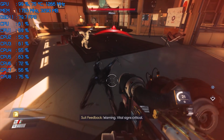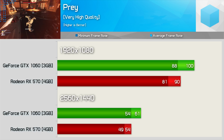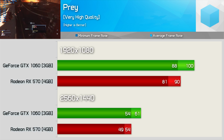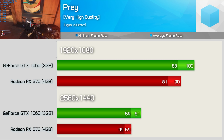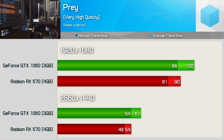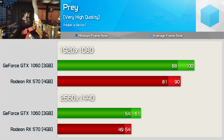Wrapping things up is Prey, and for the last game we have a rather well put together game with excellent optimization. This means even with the very high quality settings in play, both GPUs smash through the 60 FPS barrier at 1080p. The 1600 though did come out on top, delivering 11% more performance, and yes, we did test with the latest version of the game.